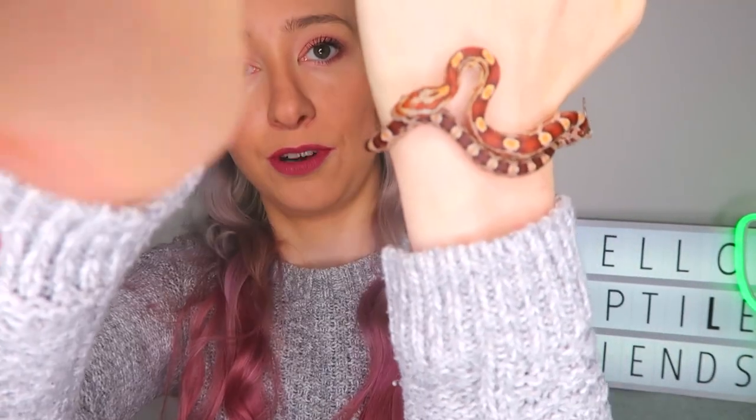So I have a lovely little snake bracelet. No, don't focus on my face. Nobody wants to see my face, they want to see you.